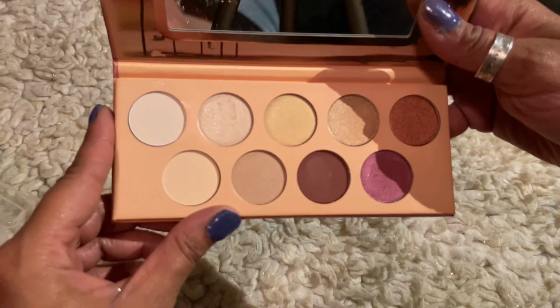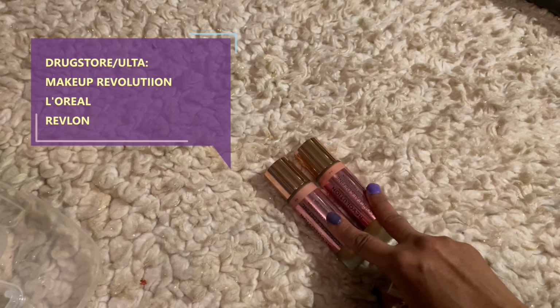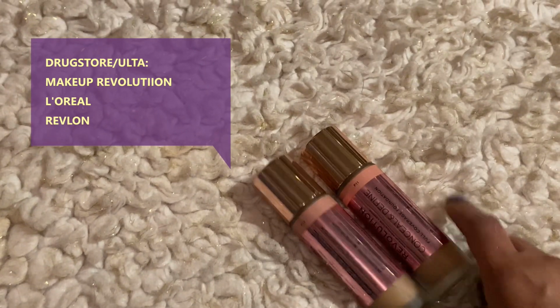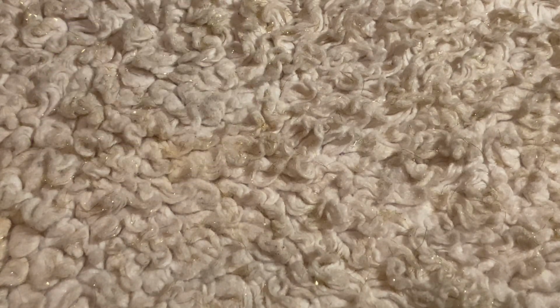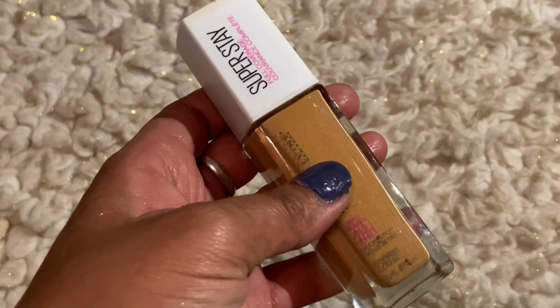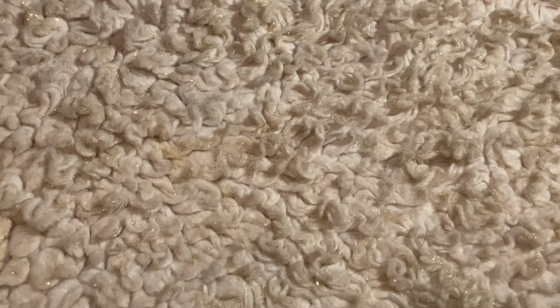I also purchased this, which is the Olaria. It's okay. I've already used it. I didn't really dig it too much. Then I bought several foundations, replacing some of my old foundations. I picked up the Makeup Revolution Conceal and Define foundations. I really enjoy this a lot. These are great. I just finished one of those. I also picked up the correct color of my Superstay, and I picked up the correct color of my Revlon Colorstay. Okay, if you watched my foundation declutter, I had the wrong color.